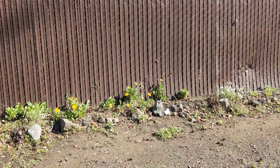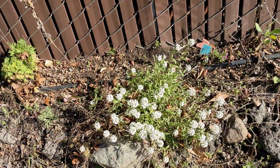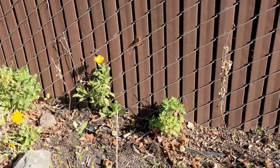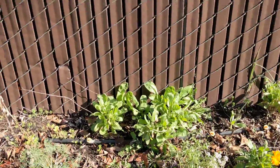So check this out, we've already got some really lovely flowers over here that don't seem to mind the cold weather. That one's called Alyssum. It's got these really pretty tiny white flowers, they look like clouds. And then there's our calendula. Calendula is super hardy. It can tolerate almost any kind of weather.